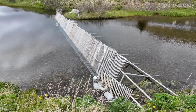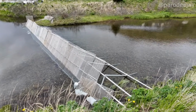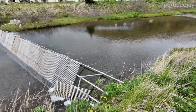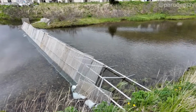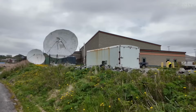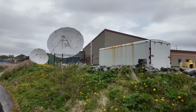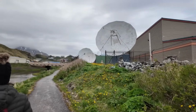Y'all smart people, is this salmon catching stuff? I'm trying to remember from our time going up in Haines, toward the river, we saw things that looked like this and it had to do with salmon production. Question mark? Looks the same. Yeah, I think I saw a sign on this building that said something about a salmon hatchery. So that would make sense.